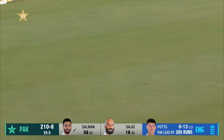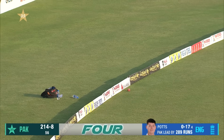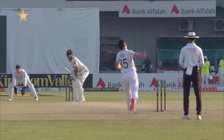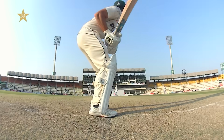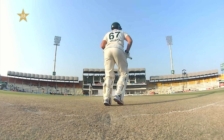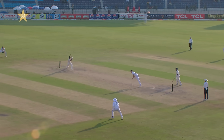Extravagant and through the offside. And Salman Ali Agha making England pay. Well, that's salt in the wounds. Potts doing the right thing, trying to keep the ball up to the bat, use that reverse swing, and he's been nailed through extra cover.